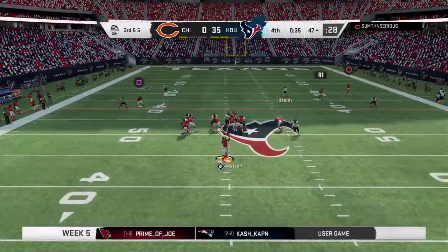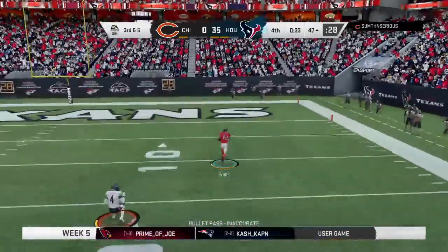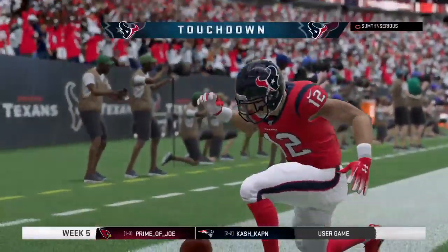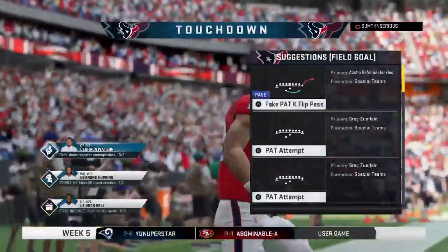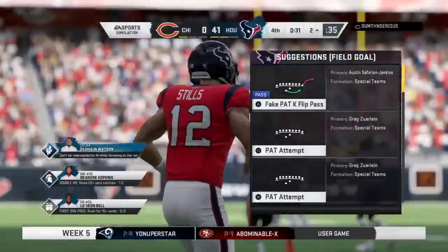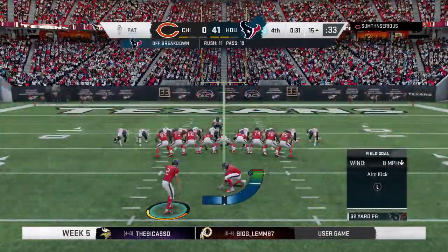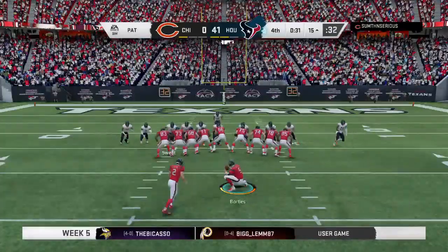To the air yet again. Watson going deep here for and the defense loses him. It's complete. And they are going to score again. Yet another touchdown as they just add to their totals. And for them, this train, it just keeps rolling, doesn't it? Well on their way to yet another victory.